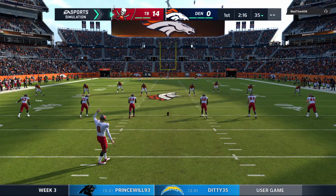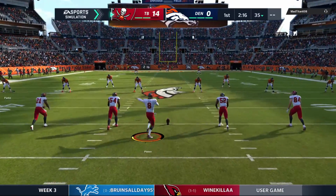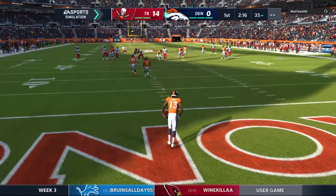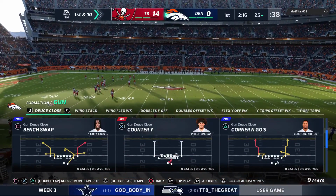Bradley Pinion, the kickoff for Tampa Bay. Now Pinion with the kickoff honors following the touchdown. Takes this about 5 yards deep. And this will come out to the 25 as Hamler elects not to return it.